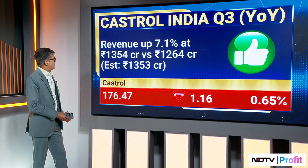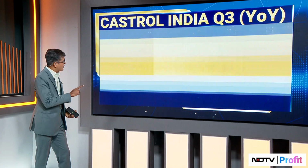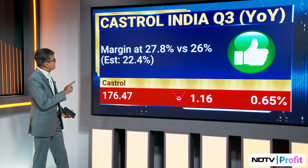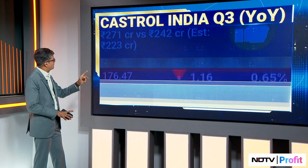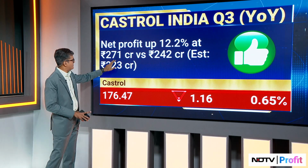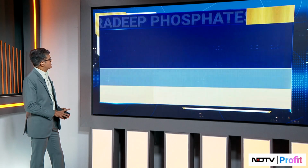Castrol, revenues up 7% at 1354 crores versus 1353 estimated, but margin performance looked very strong, 27.8 versus estimated 22, as a result of which the bottom line number was up 12% if I'm not wrong. Yes, 12.2% at 271 versus 242. So good going. Watch out for Castrol. That's a thumbs up too.